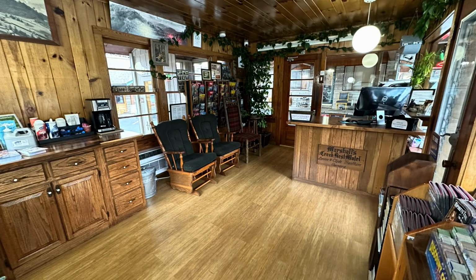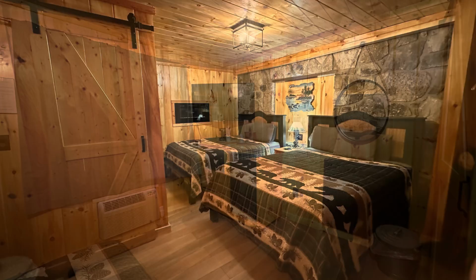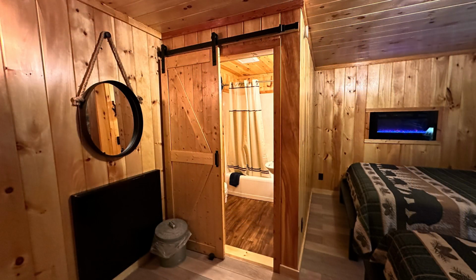But I love this place because park your car, you could just walk to everything, and that's what this place is all about. Location, location. And I definitely would stay here again.